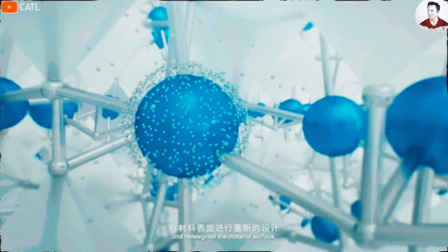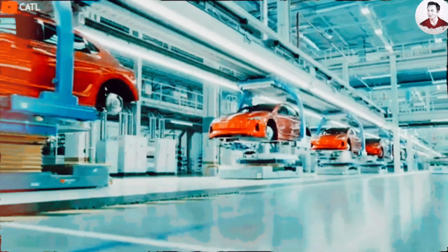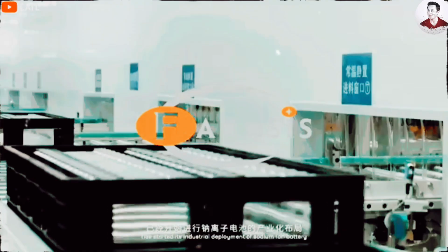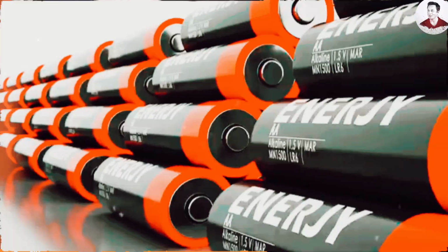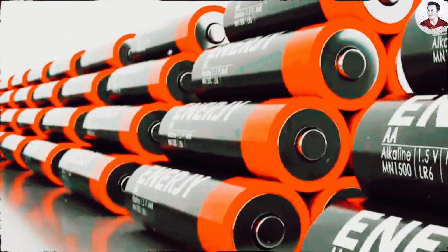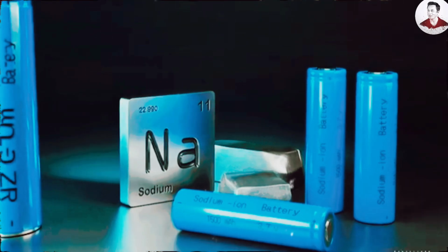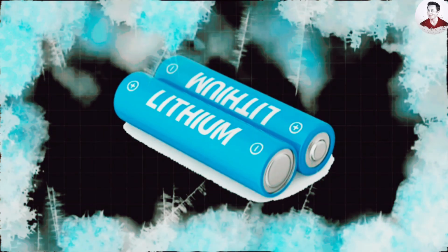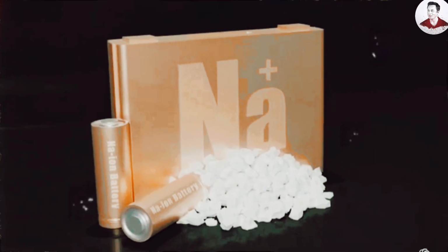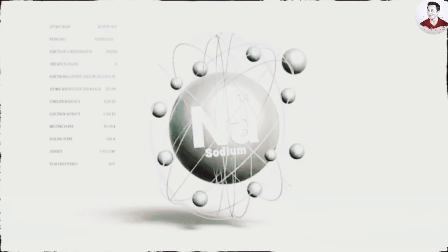Breaking the energy density barrier. The earlier limitations of sodium-ion batteries mostly centered on energy density. They just didn't pack as much power as lithium cells until recently. CATL, China's battery giant, rolled out their second-gen sodium-ion cells by the end of 2024, achieving 200 Wh/kg, a 25% improvement over their first iteration. By 2026, they aim to hit 220 Wh/kg, narrowing the gap with lithium iron phosphate, LFP, batteries, which are already powering millions of EVs globally.